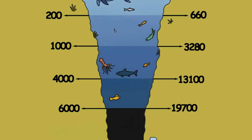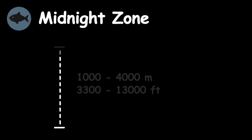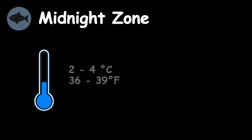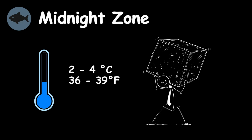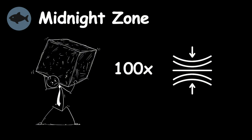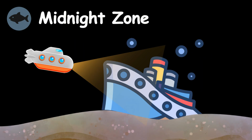Midnight Zone. The Midnight Zone, or Benthic Zone, stretches from 1,000 to 4,000 meters deep. No sunlight reaches these depths, creating absolute darkness. Temperatures stabilize around 2 to 4 degrees Celsius, and pressure increases dramatically to over 100 times surface pressure. This depth is also where the wreck of the Titanic and the remains of the Bathyscaphe OceanGate Titan are located.